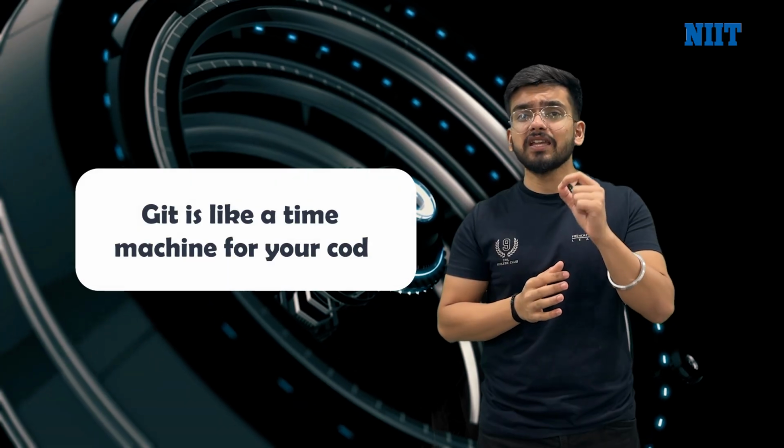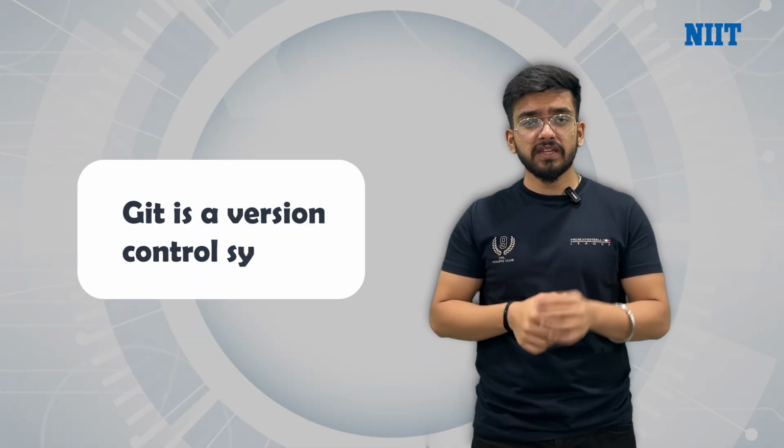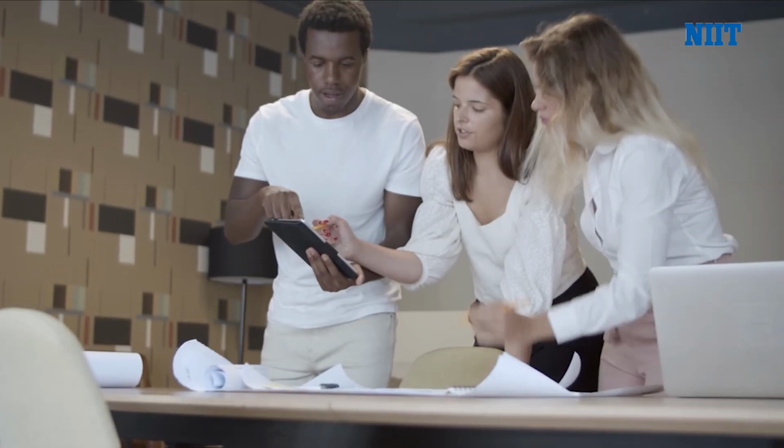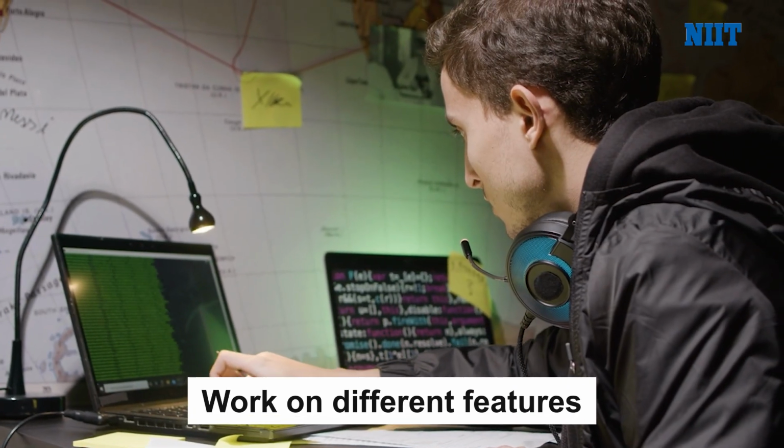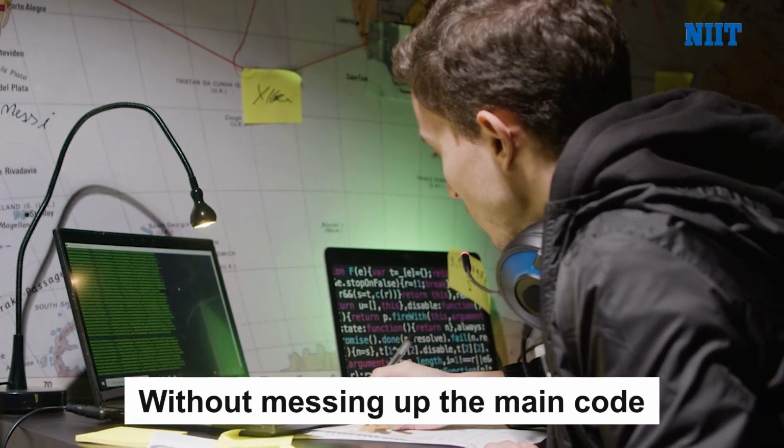Here's the simplest way to think of it. Git is like a time machine for your code, created by Linus. Yes, the guy who named Linux. Git is a version control system. It helps developers save changes in their projects, restore previous versions if something breaks, and work on different features without messing up the main code.